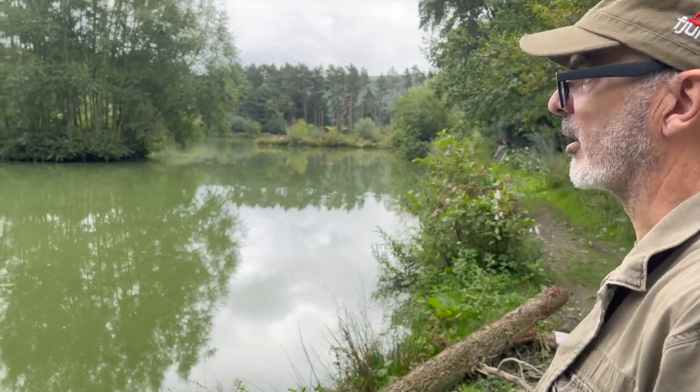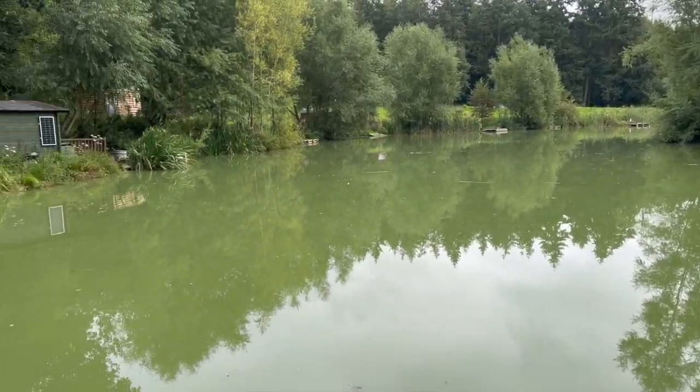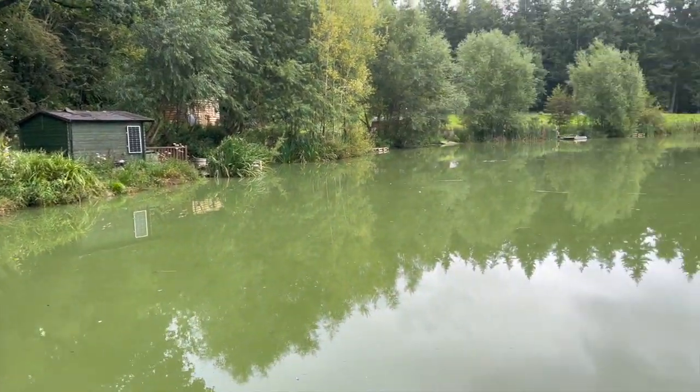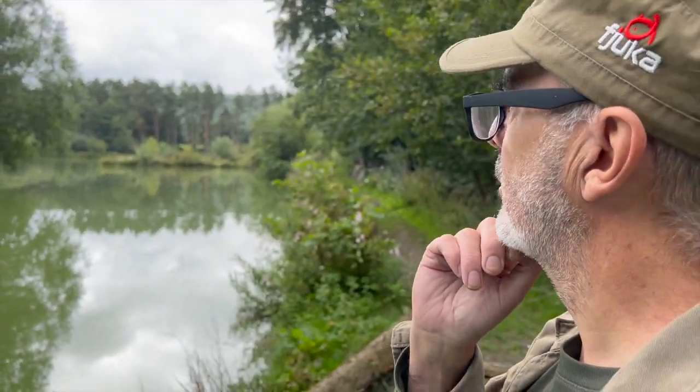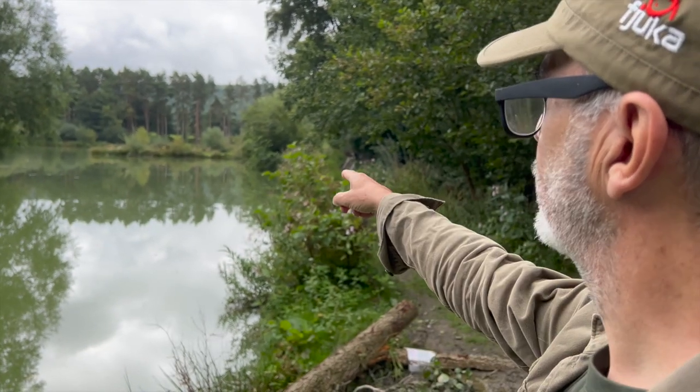Well, what about this corner then? I can't see any bubbles coming. Oh, I can. There's some bubbles over there. They don't look like carp bubbles, they look like bream bubbles. Some fish topping over there.